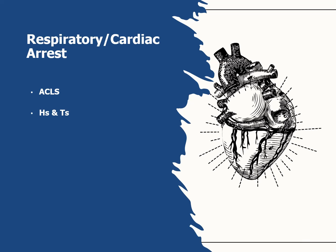The best way to save this person's life is to figure out what caused the cardiac arrest and fix it. The primary reversible reasons people try to die are called the H's and T's. There are 5 H's and 5 T's: hypoxia, hypovolemia, hydrogen ions, which is acidosis, hypokalemia, hypothermia, tension pneumothorax, cardiac tamponade, toxins, coronary thrombosis, and pulmonary thrombosis. At a minimum, you should know the respiratory ones.